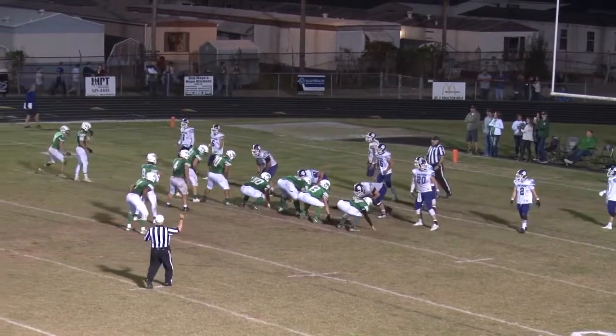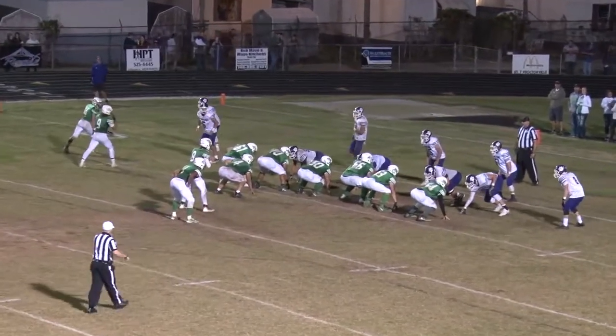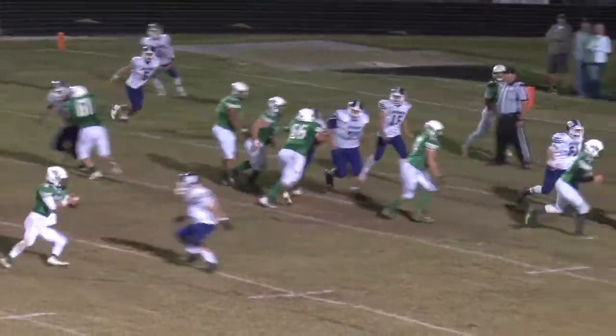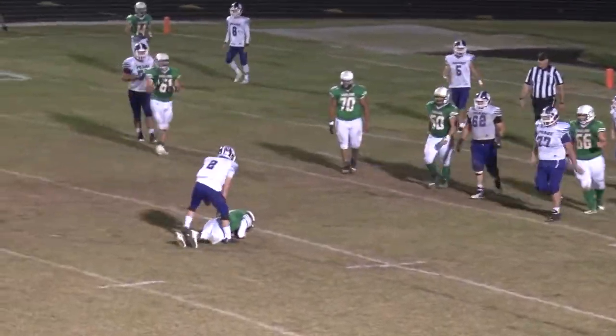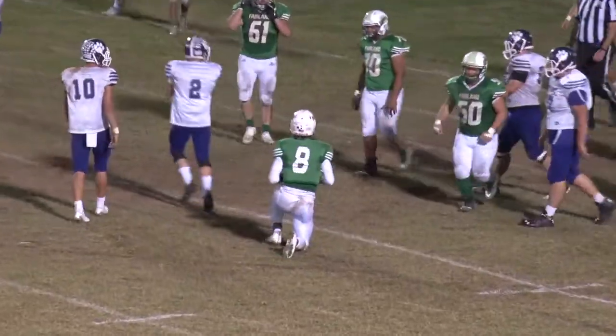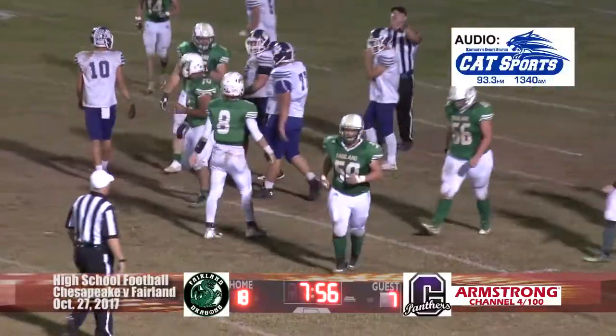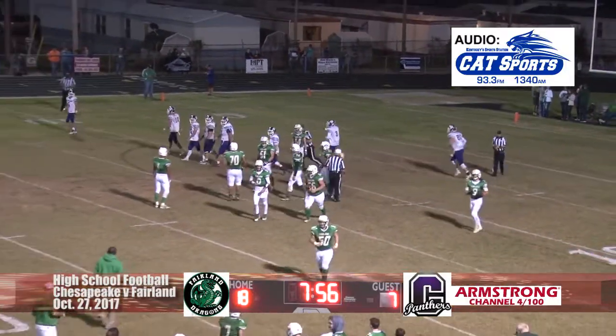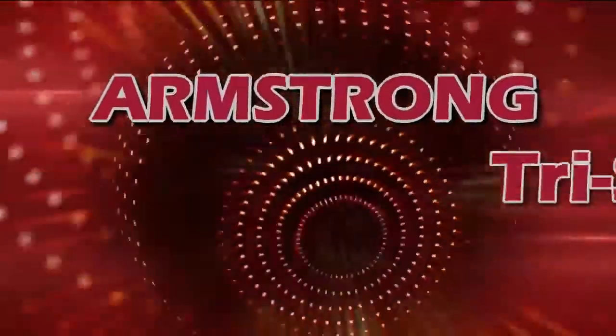Lambiot's in the gun with Cunningham behind him, Fisher in front of him. 2 receivers to the left. Lambiot takes a snap, gonna fake it, and he slips. Logan Walsh is going to get credited for the sack as Lambiot faked it to Cunningham one way, reversed field, and rolled out looking for Chase Fisher in the flat in the end zone.